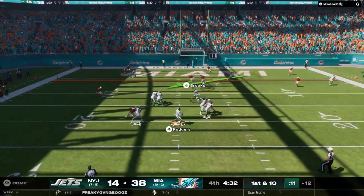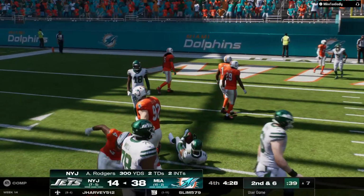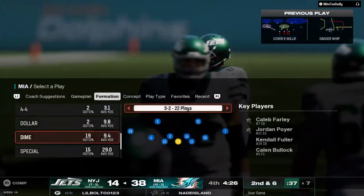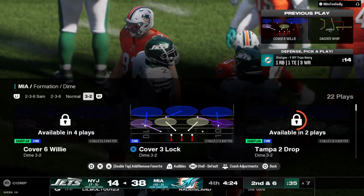Operating from the gun, Rodgers over the middle, complete. That's Hall. And here he'll get it down to the 7. It'll go as a gain of 4, and that's going to bring up second down.